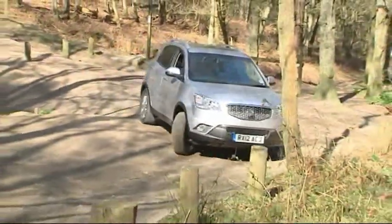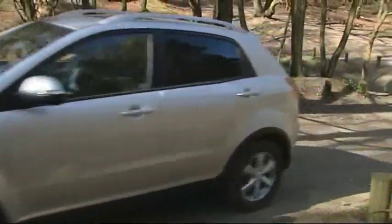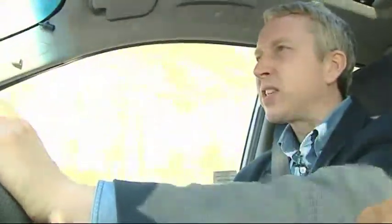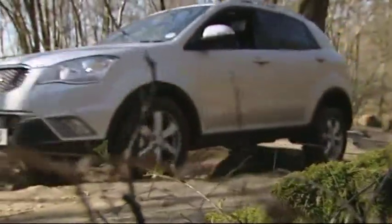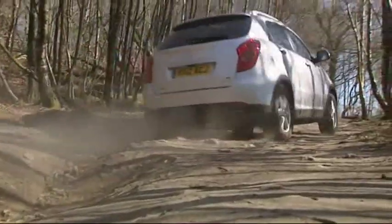So for the very first time, SsangYong has equipped this design with a more car-like monocoque chassis. It's still enough to make this car as capable off-piste as most owners will ever need it to be. There's an approach angle of 22.8 degrees, a departure angle of 28.2 degrees, and a ramp angle of 18.5 degrees.